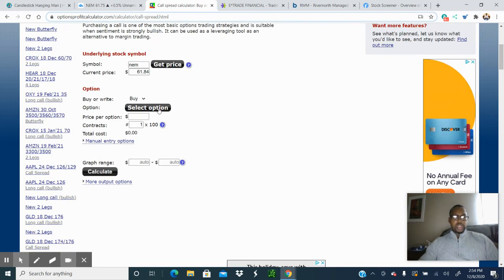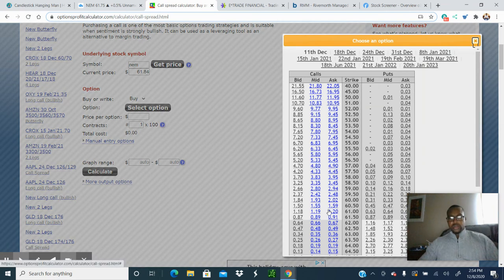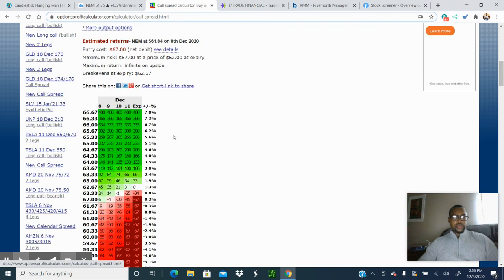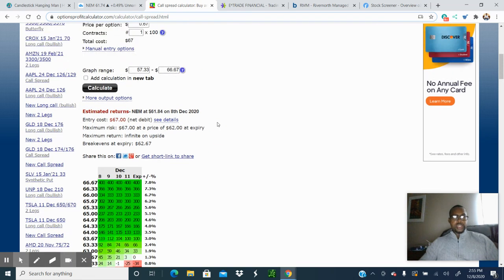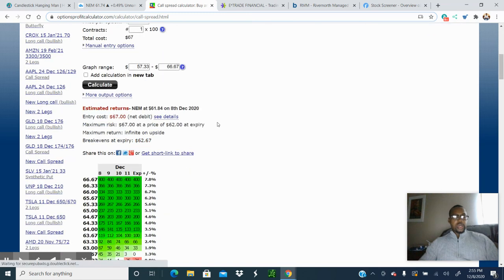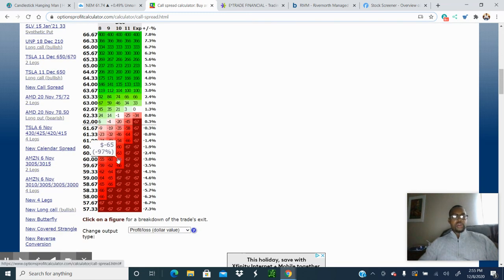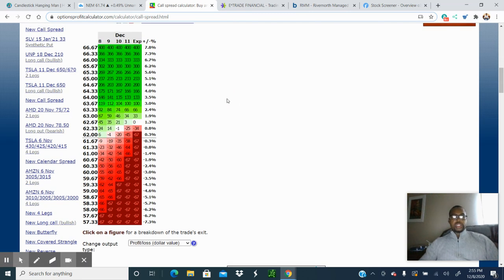So if I just bought the $62 call, and actually now I think the price changed on the stock, but if I just bought the $62 call and it moves against me, you have no choice but to lose money. You see the difference here? If it goes against you, you will lose money, right? So you want to buy that insurance, and that insurance cost me.